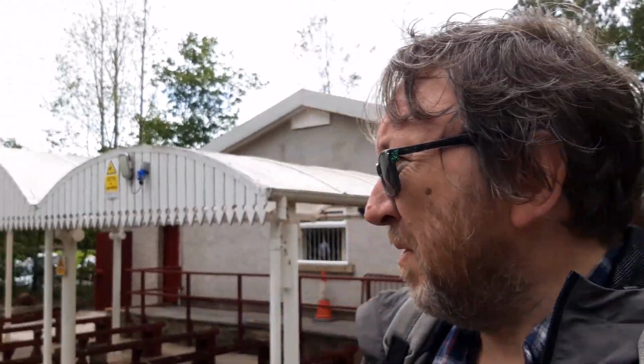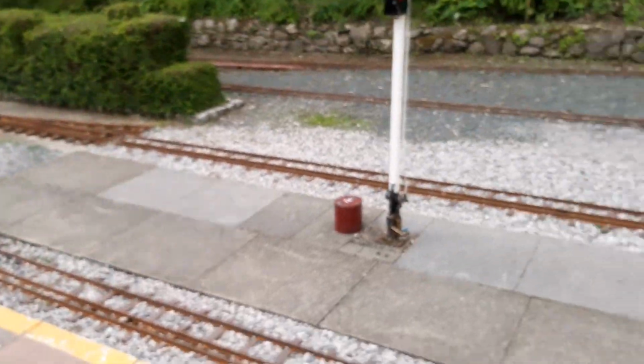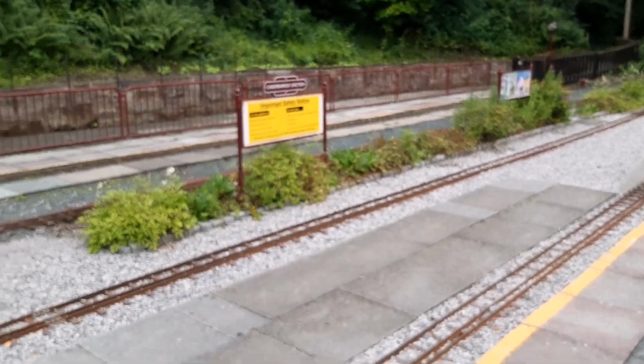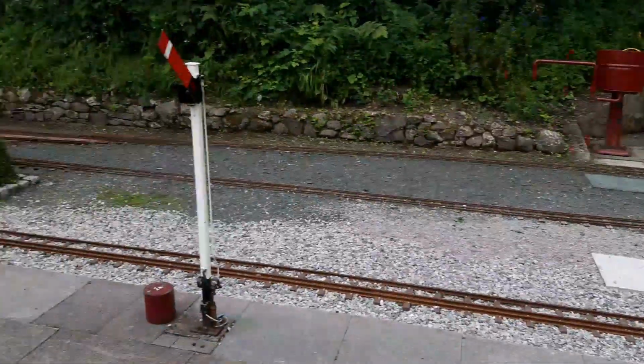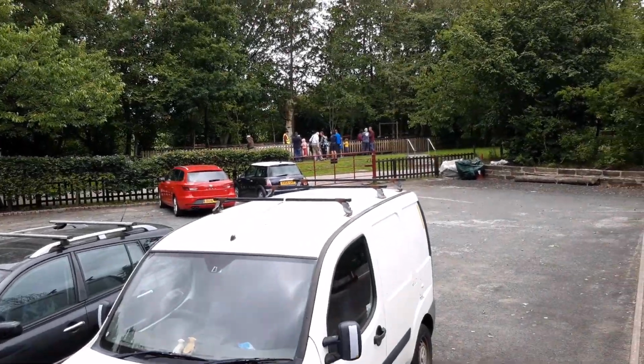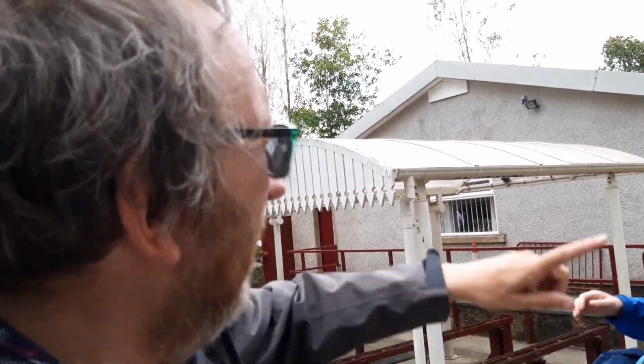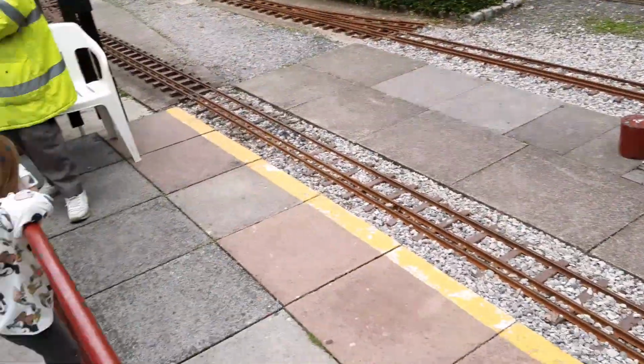Oh, well, this was a marvellous achievement by the Lancaster and Morecambe Model Engineering Society. This was all just a tip 30 years ago, and they've made this marvellous track circuit, a bit of a station building, and a little model layout over there, which we'll go on to later, and a wonderful little circuit round the picnic site.